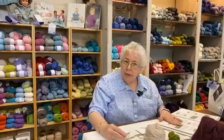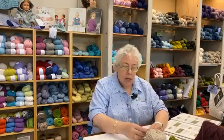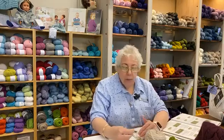Again, there's lots of different bind offs that you can do, and we'll go over more in the coming weeks, because I have done more cast-ons than bind offs. But I like a purl bind off. Are there any questions today? I guess not. Everyone says hi, everybody's happy. We get lots of thumbs ups, lots of hellos.